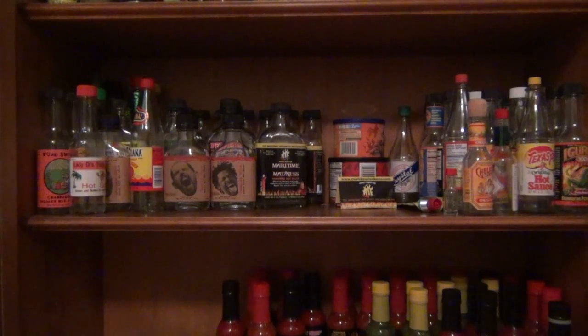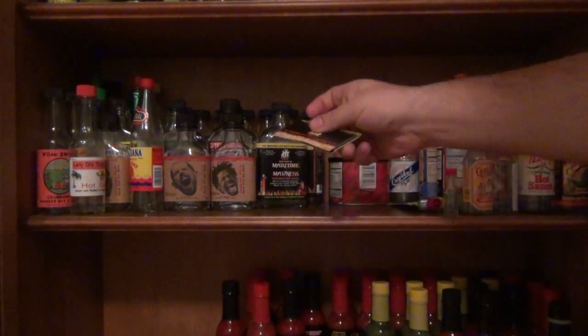But anyway, let's see what we got. Alright. Now this whole second shelf is just empty bottles, so it's going right in the trash here. Make lots of room. Alright, it's pretty straightforward. Just going to show you some of the stuff. These I'm going to keep.